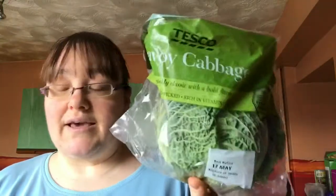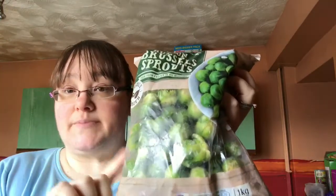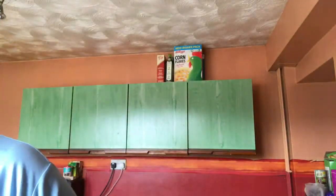Then I've got a cabbage, which is a bit strange looking, but it's okay. This is speed food. Loving my cabbage lately. Then I've got Brussels sprouts, which are speed food. I always get the frozen ones, it's just easier.